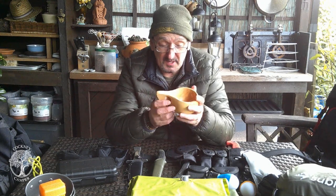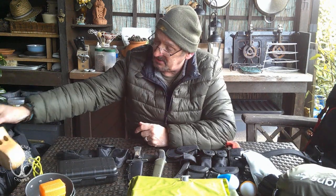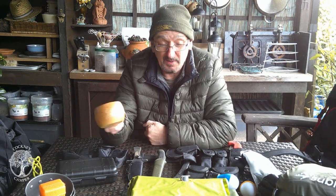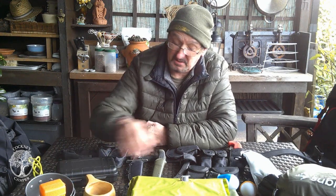Now I bought a couple of items. I bought this wooden cup, which is absolutely superb. Just hooks onto the outside of my backpack. But I also bought a wooden eating bowl, but that hasn't arrived yet. That's stuck in China customs, but we're in lockdown. I can't use it yet.